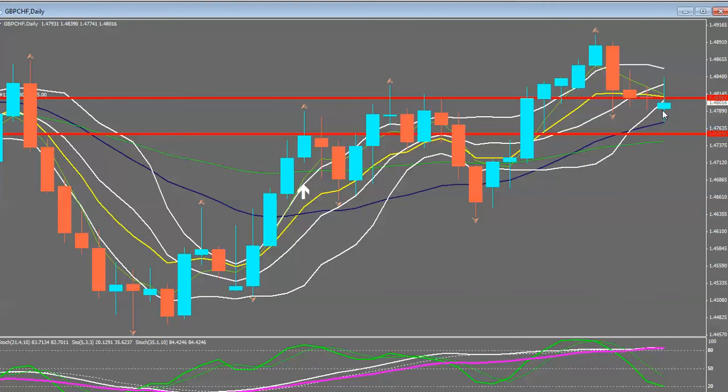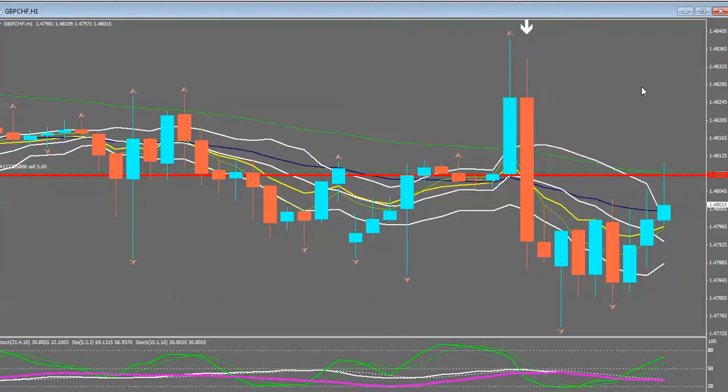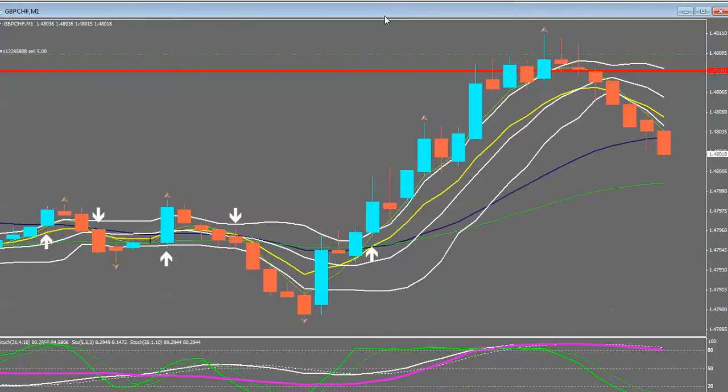We do have a daily slingshot in play, but you'll also see the conflict on this chart. We have a 4-hour slingshot to the short opposing it, and now we have an hourly slingshot to the short opposing it. So check back on that 1 minute, and price has come down closer to the figure now. It looks like we've hit about 148.01. I'm in at 148.09 with an 8 pip stop.